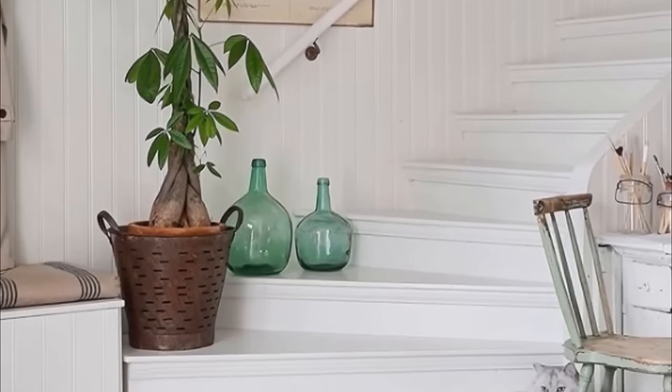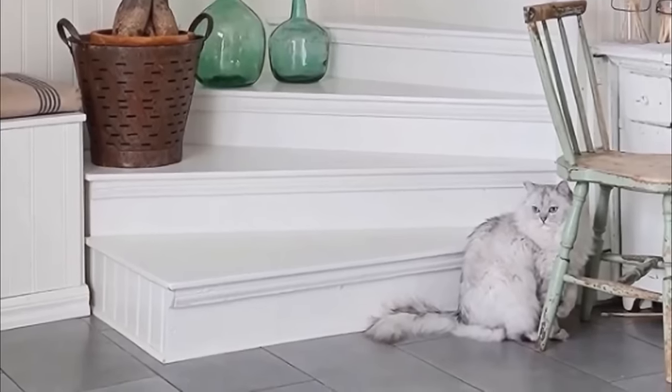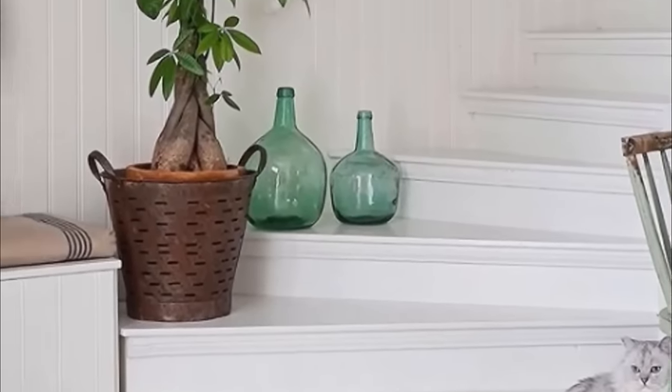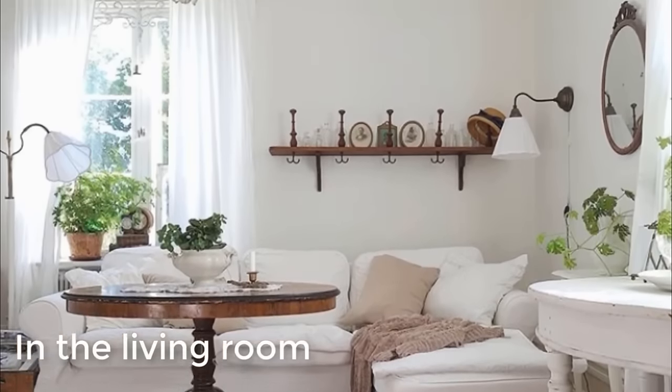It often incorporates repurposed or upcycled items, such as vintage suitcases turned into tables or salvaged doors transformed into headboards, to add a touch of individuality and creativity to the space. Welcome to the House of Therese Birkfeld.